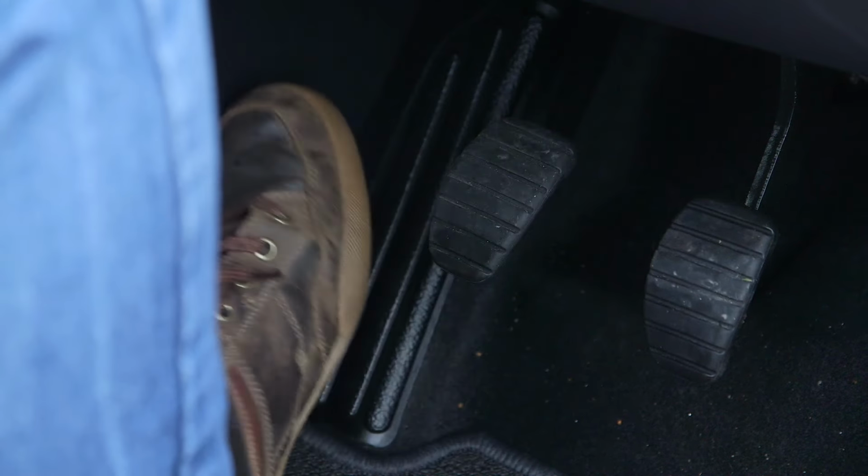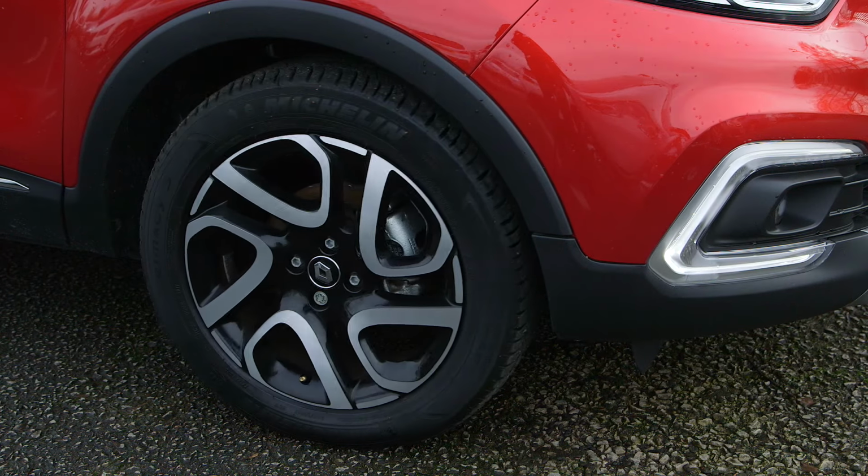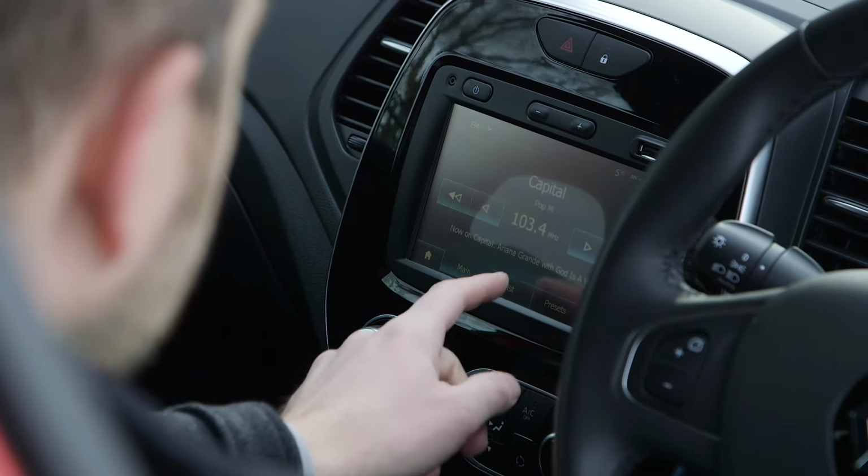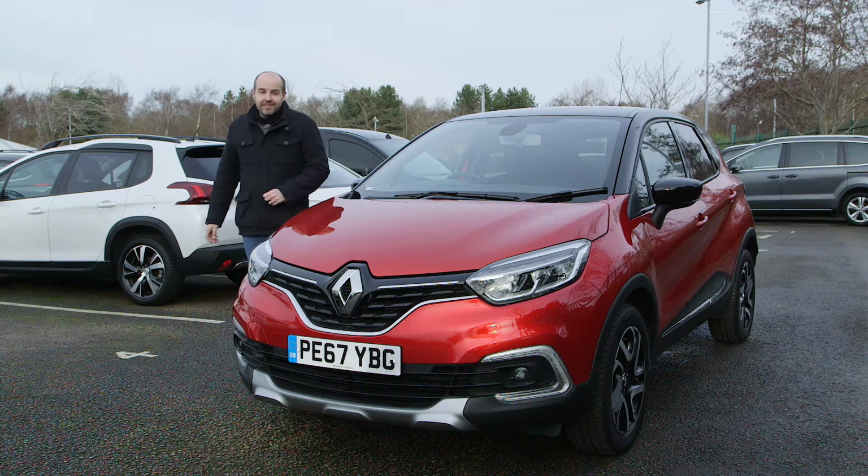As for common problems, look out for clutch judder on the 1.5 diesel and listen for any knocks from the front suspension when you turn the wheel. Some owners have also found that the touchscreen and radio can develop glitches. There are also a couple of dates to consider.